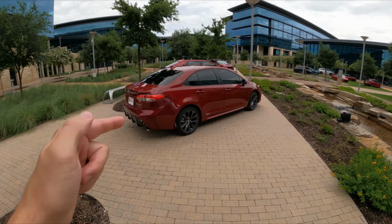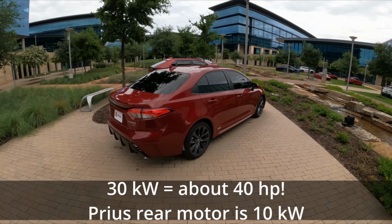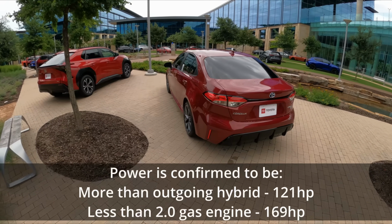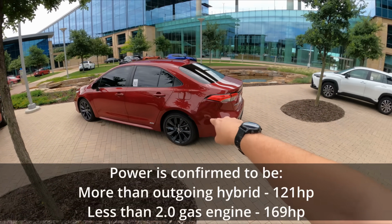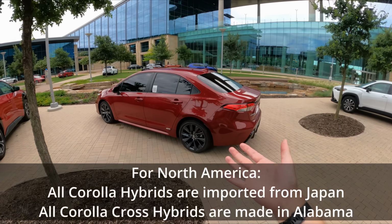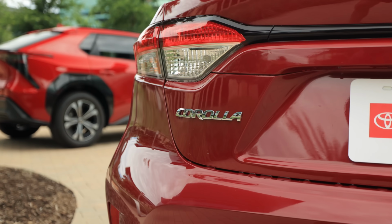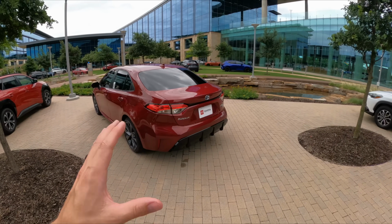But the rear electric motor in here is 30 kilowatts. We don't have full horsepower numbers. We just know, at least when I talk to Team Corolla, that it's going to be more than the 121 horsepower of the outgoing model combined. Now, what's crazy, this 30 kilowatt rear motor is the exact same as the Corolla Cross hybrid rear motor. So that's roughly 40 horsepower. So that's going to make this very fun to drive, especially in low traction conditions for this all-wheel drive hybrid. Fuel economy should be as good, if not better.